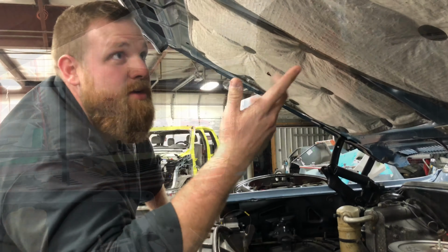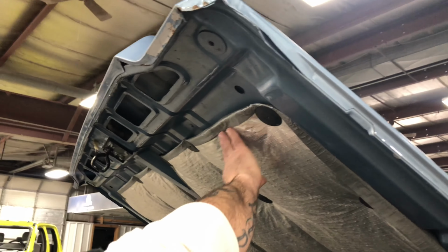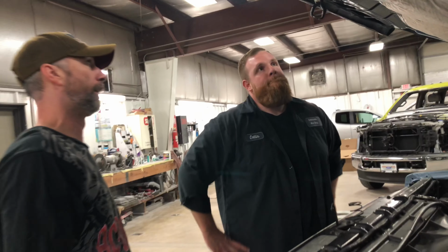They weren't the best. The insulation is still in it, and I didn't even know that they put hood insulation in trucks back then. This is basically supposed to keep the paint from peeling.